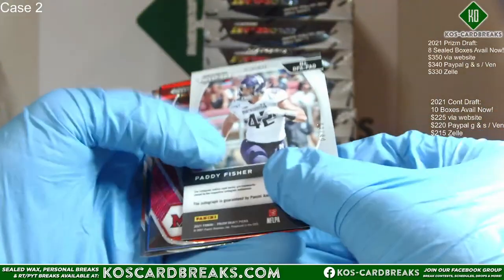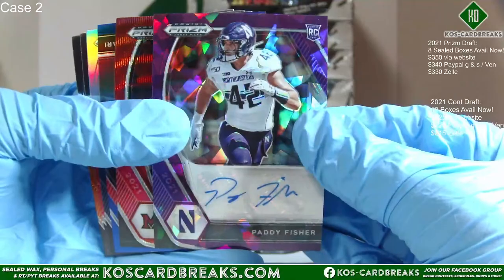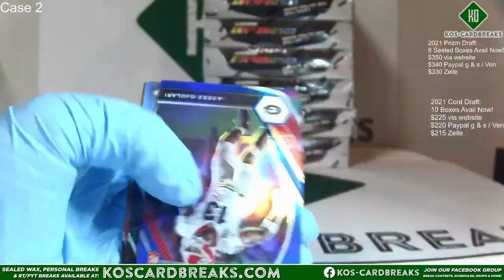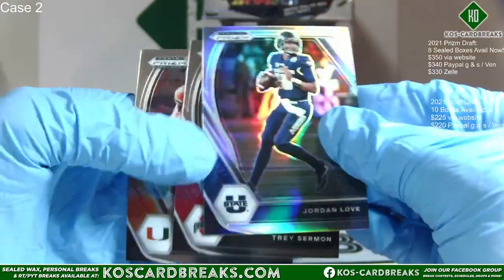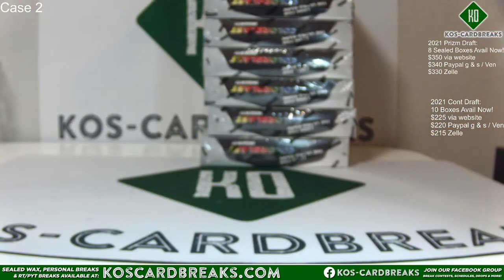Patty Fisher, that's going to be a Purple Ice, 3 of 99, Purple Ice Auto, Patty Fisher. Big Ben, Red Wave, Aziz, Blue Parallel to 199. Aziz Ojulari, Jordan Love, Silver. Trey Sermon and Greg Rousseau, base.